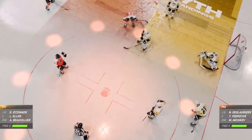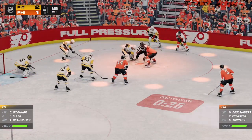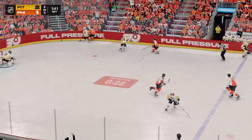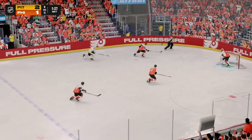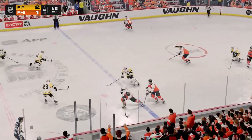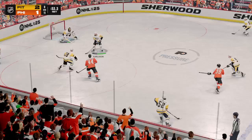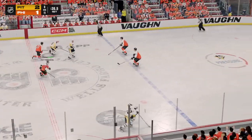Put a lot of pucks on net so far here in this first period, but they still find themselves trailing late. And as the puck is dropped, they win the draw here inside the defensive zone. Philadelphia's got a hold of it along the wall. Quick feed to DeLaurier. And a smart heads-up play to poke that away by Pettersson. Takes the feed. Pittsburgh's looking to break out.